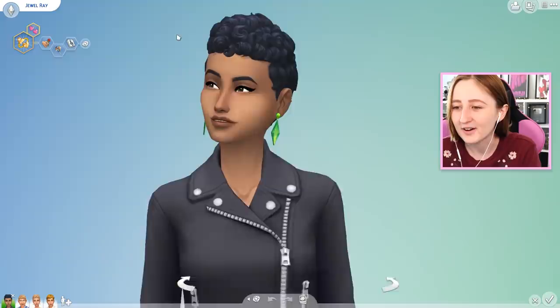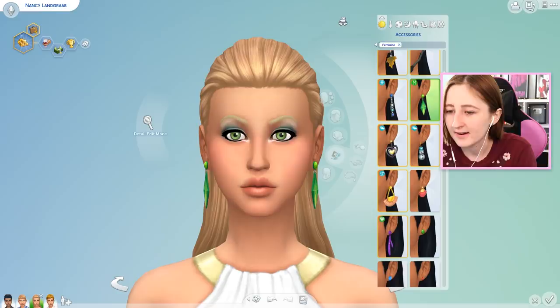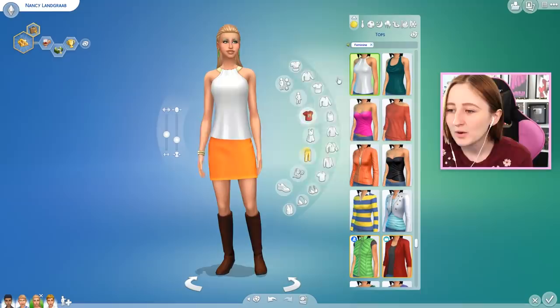But Nancy over here, I think we're gonna get some extensions and slick her hair back. I love that her eyebrows don't match, but it'd be like that, I guess. I'm thinking we'll get some new plumb bob earrings. They match her eyes, not her ears. Yikes. We'll give her some new earrings, though.